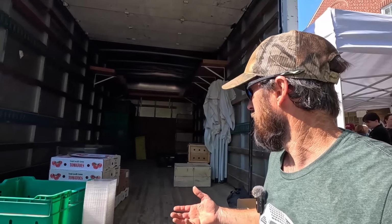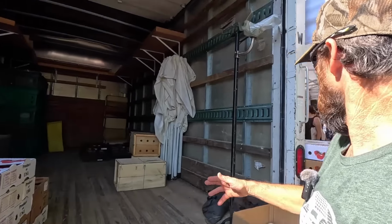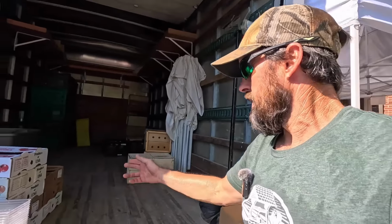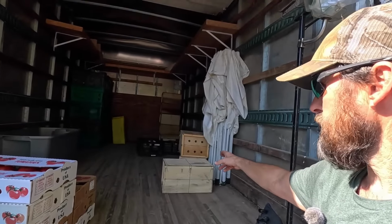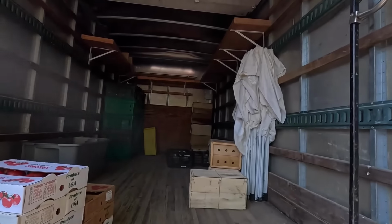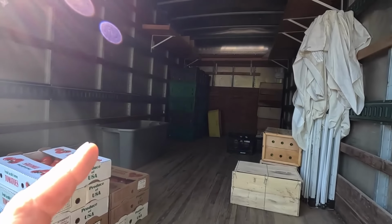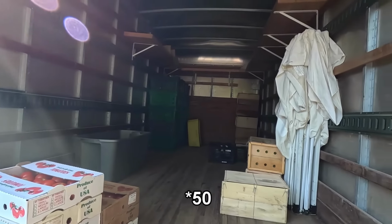All right, it is now 10 a.m., so we're only halfway through the market, and we have 6, 7, 8 boxes of tomatoes left. We started with about 50. I mean, there's still a lot on display, but I'm pretty sure we'll sell out of tomatoes. 3 crates of green beans. We started with 14 and a half, and it looks like we still got 15 tubs of corn up there. We started with 40, I believe, 45. So not too bad. I think we'll get rid of most everything here in the next 2 hours, as long as it stays consistently busy.